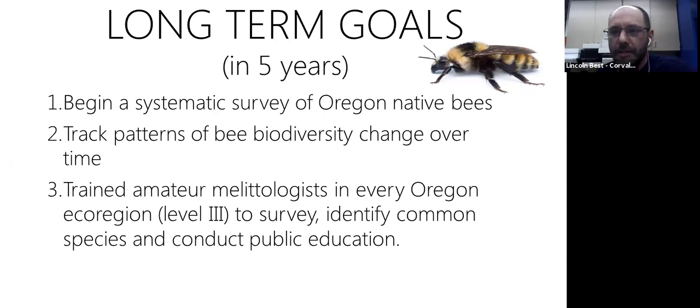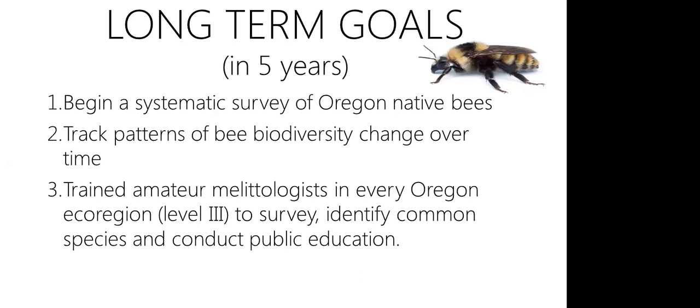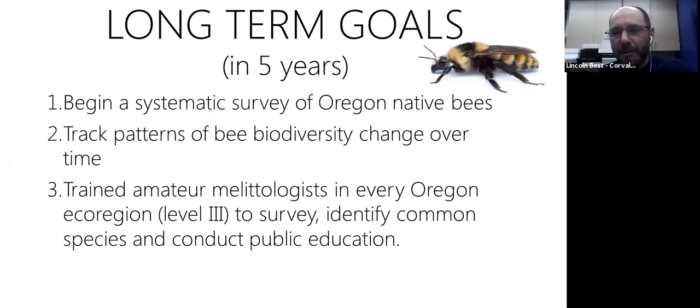So one of the reasons for that is that right now I'm the bottleneck. So all the bees come to me. I have to identify these mountains of specimens. And so I'm a real bottleneck on the production of biodiversity data in the project. So we're getting people able to at least handle different groups like bumblebees or sweat bees and so on in order to kind of tackle that taxonomic burden.